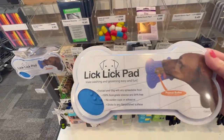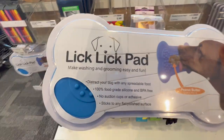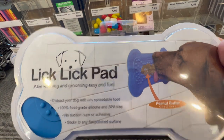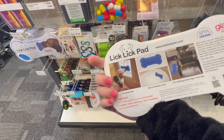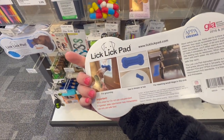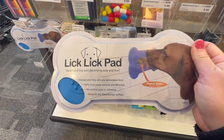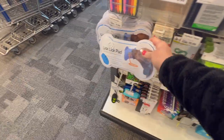Peanut butter goes here. Oh, you put peanut butter on there. But look at that. Make washing and grooming easy and fun. And a suction cup on there. Oh my gosh, I kind of want to get one, because Margot will not stay in the bath. She jumps up on the side every time. They're $10.